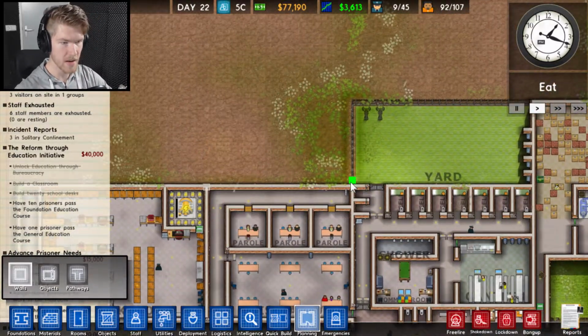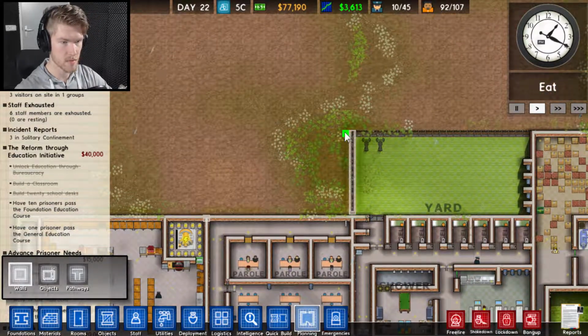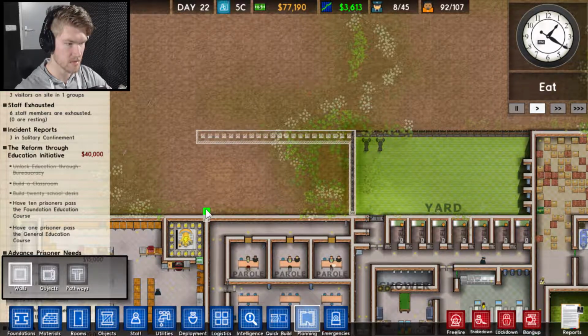Planning-wise, not going to be very big. Probably just the size of this. We don't need a really big one. There you go. Perfect.